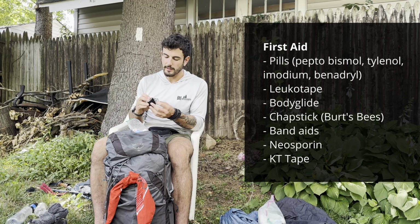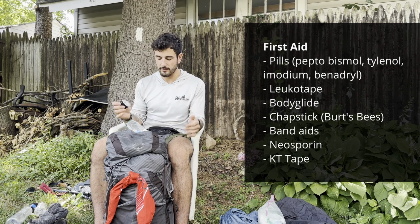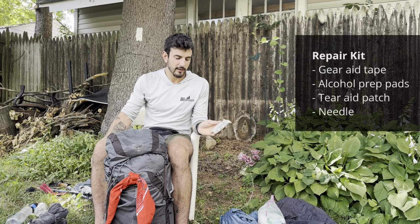KT tape. This stuff, it's good to have. You definitely need to know how to use it, so you'll either need to research that beforehand or have cell service to know how to apply it to a certain type of injury you had. So that is everything I have in my first aid bag here. Next we have my repair kit.